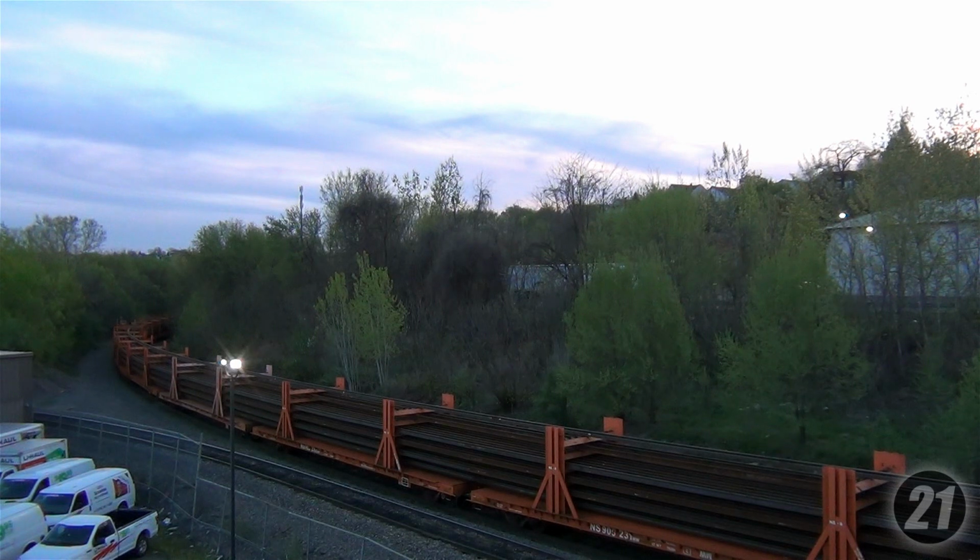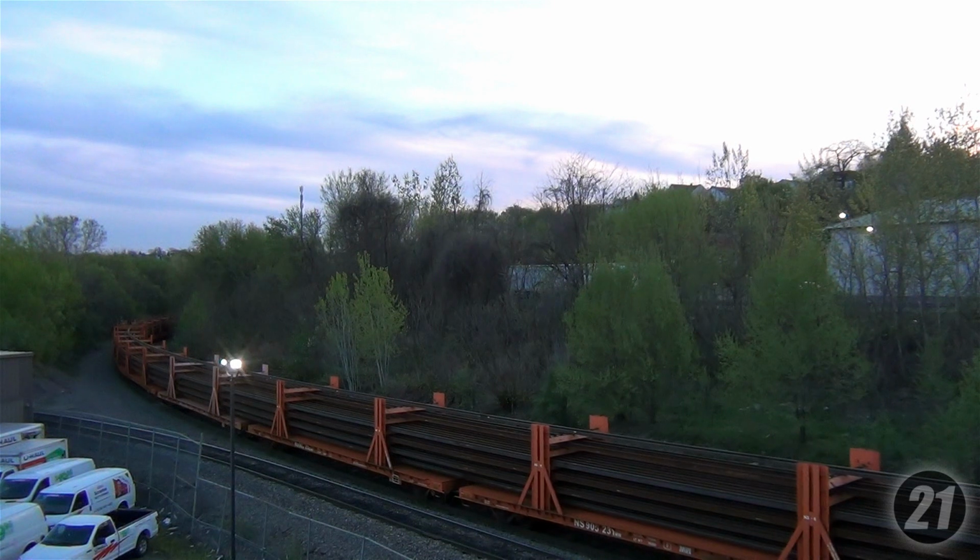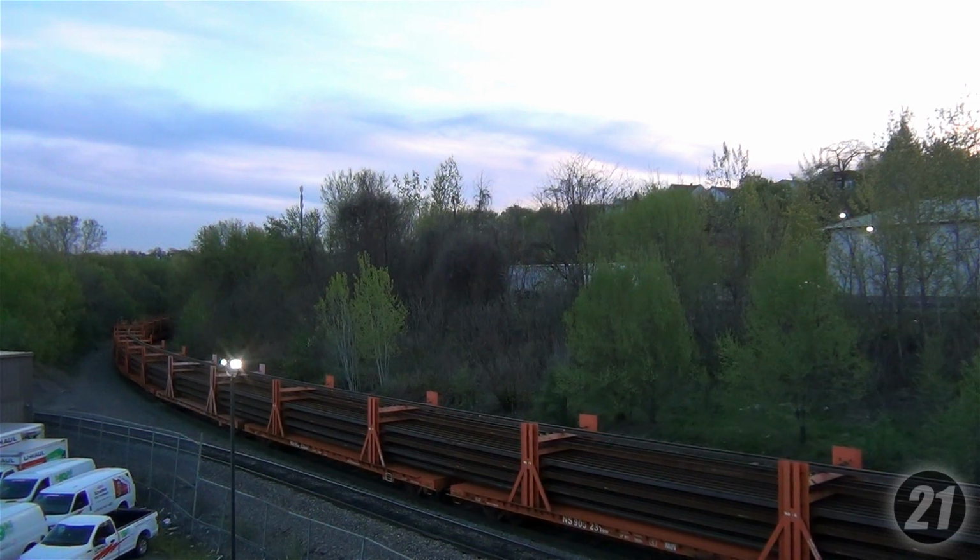Once the rails are off the train, the 013 is heading to the siding at Yatesville for the night. Tomorrow, the crew will get an early start at DuPont Junction, dropping more rail there and then working its way south, dropping rail in Wilkes-Barre and Nescopeck.